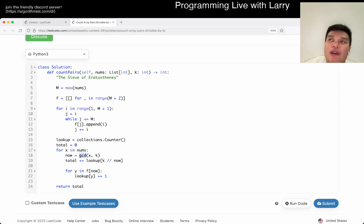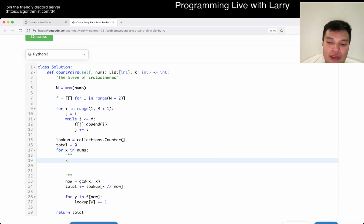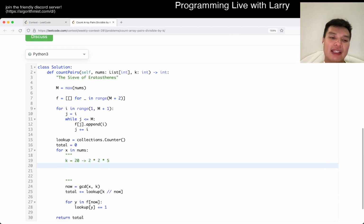But I thought about it a little bit. I'm like, oh, that's just GCD. But then it took me a little bit of time. The idea here is that let's say K is equal to 20, right? So 20 is just 2 times 2 times 5, and then X can be any number, right? Like it could be, let's say, 66. So 66 is just 2 times 3 times 11, right?